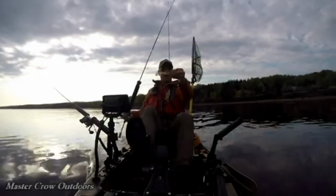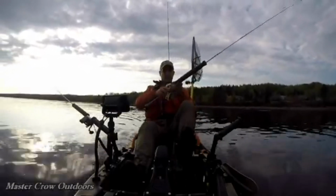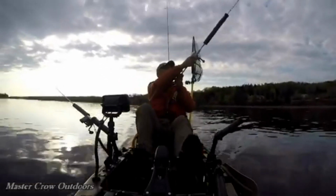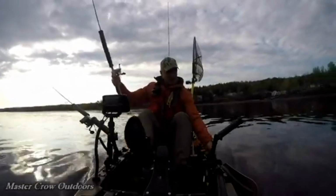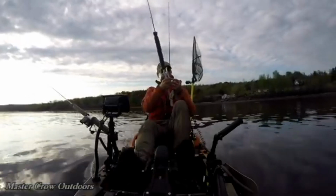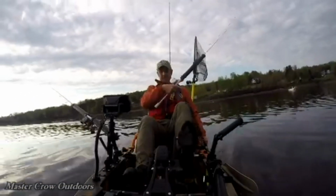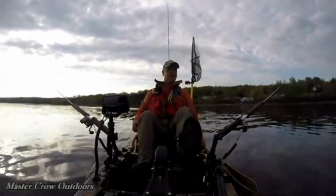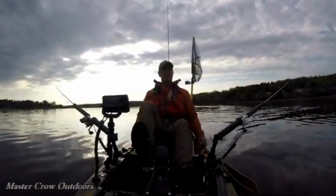And we're just going to go with a 5-inch minnow swim bait on the other side. Not sure who makes that one. You can't get the skunk off your boat today. You never will. And we are all good to go.